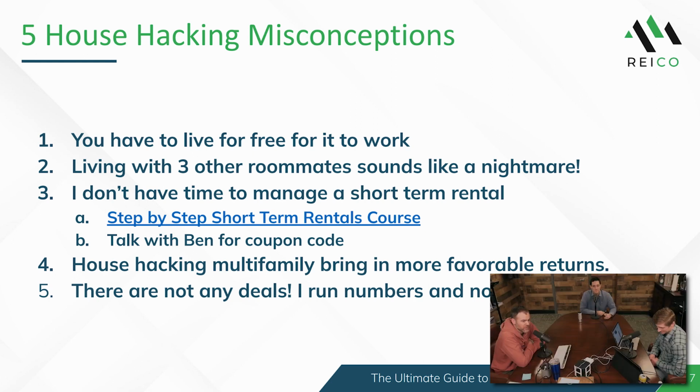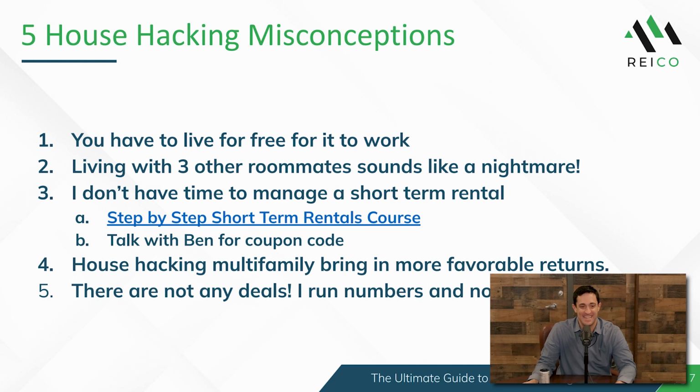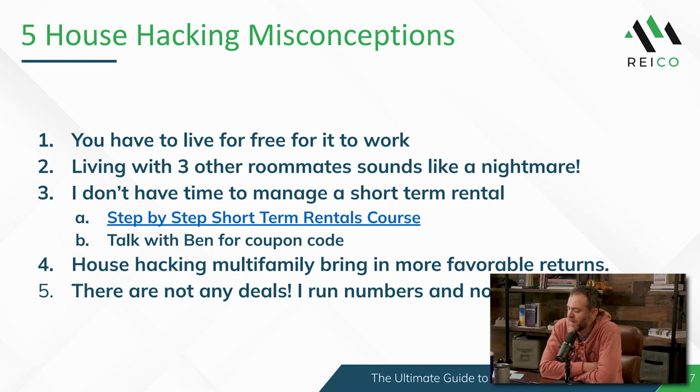Question 5, there are not any deals. I run numbers and nothing works. I feel like the last 2 we just talked about this. Yeah, we already talked about it. We just showed 2 real deals in the last 4 months that break that misconception. And keep in mind, obviously with higher interest rates and prices going up, it is harder to get the cash flow returns many people want, but it's still possible. It's about balancing the market conditions, your goals, and your strategy. And we'll talk a lot more about this.